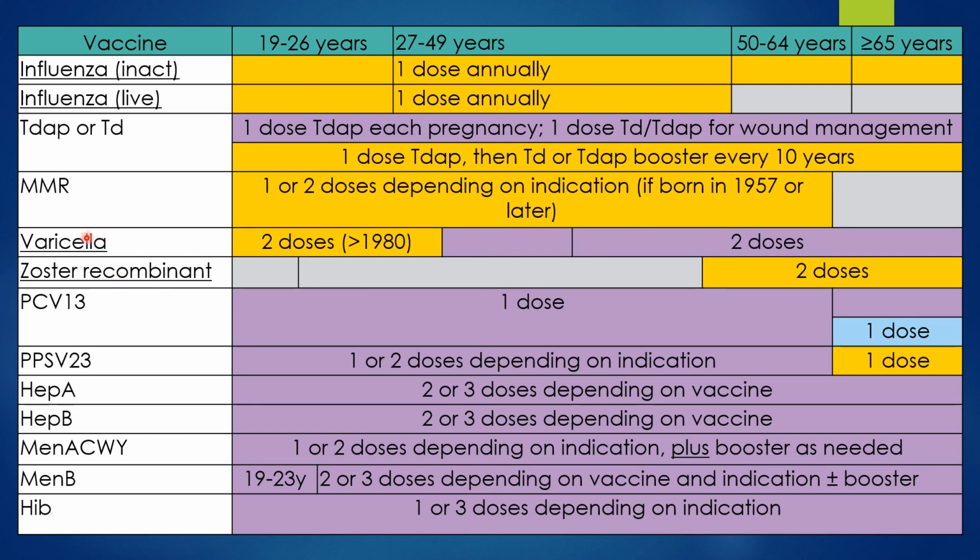Another vaccine that is very important for adults is the varicella vaccine, the zoster recombinant vaccine that you see listed from here, from 50 years and older. And it's a vaccination that adults should consider to prevent more exacerbations or more episodes of shingles.